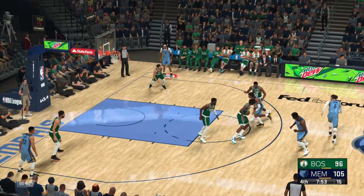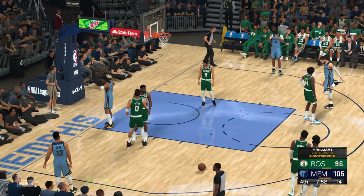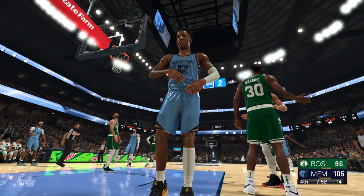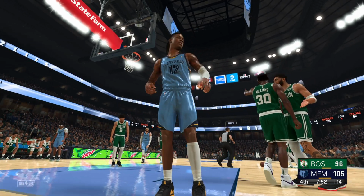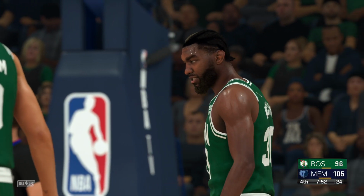The dish to Morant. And that one clearly a foul. Gets the whistle and 2 shots coming up. And going up strong inside demonstrates confidence. Morant not afraid to get physical. 2 shots.